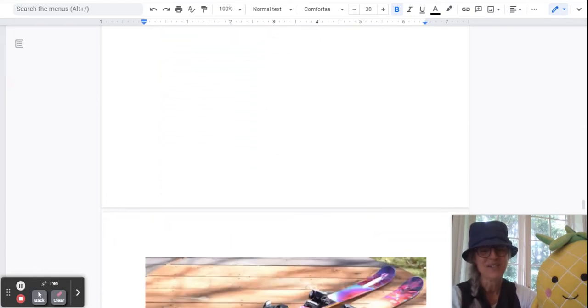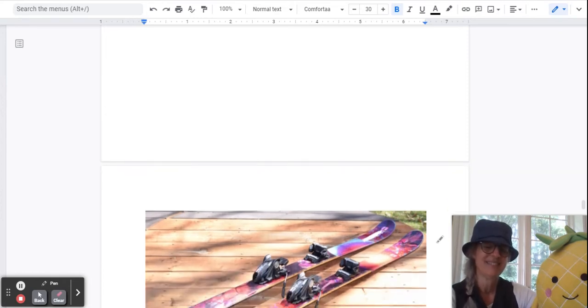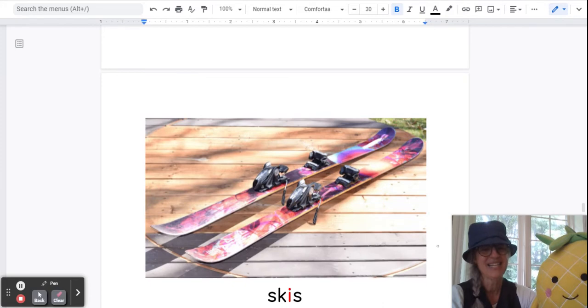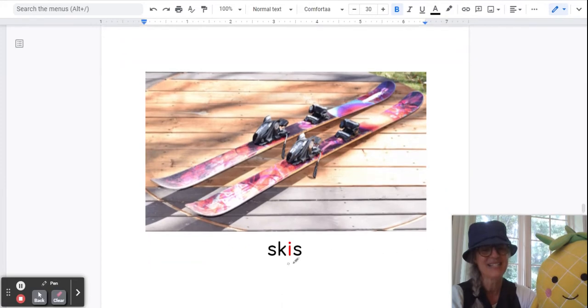Let's see if we can find another word. Oh, oui, oui, oui. Do you remember the word for these? The beginning sound is s. Do you know it? If you said ski, you are correct. Ski. Des ski. Bravo.